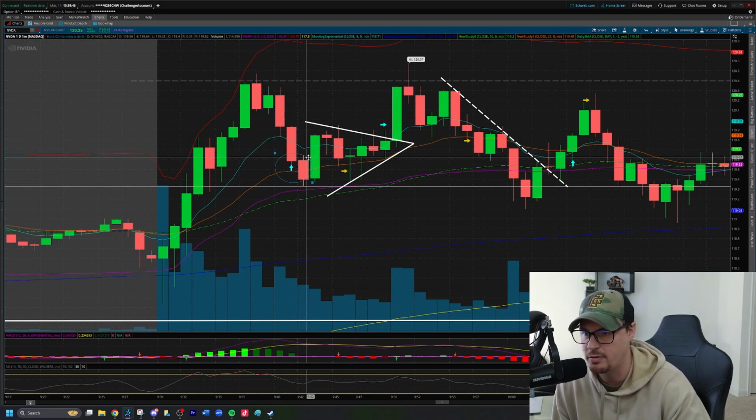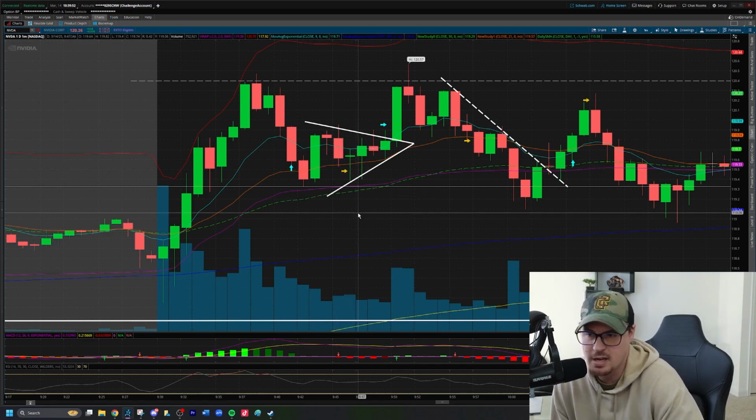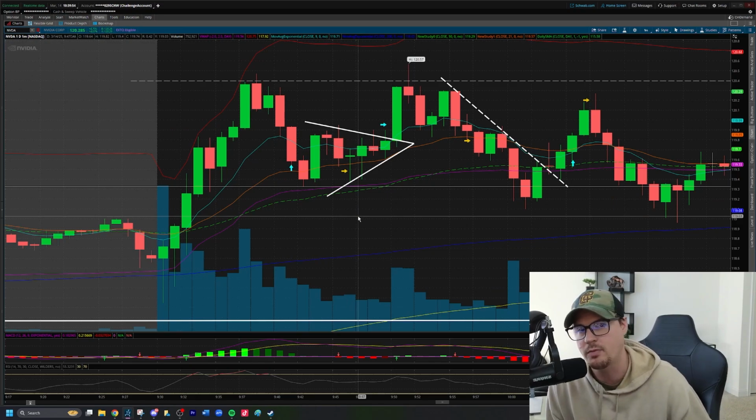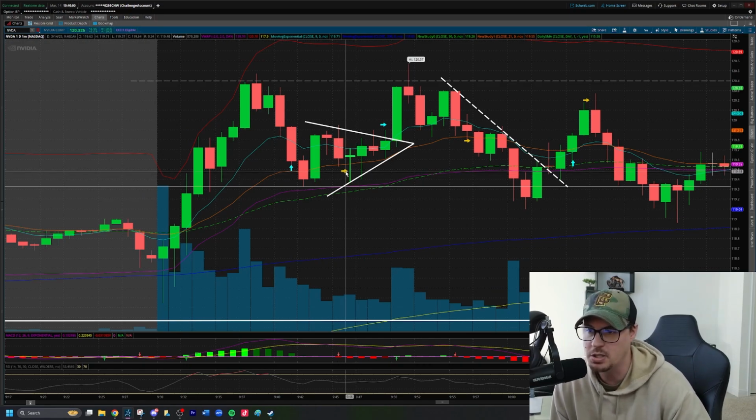So I was down about $15 on this trade, and I was like, man, that's just too much risk, because if it dumps at that point, now I'm down $30, $40. I can't afford that in my account where I'm at right now. I can't afford that amount of risk. So I just had to cut this trade.